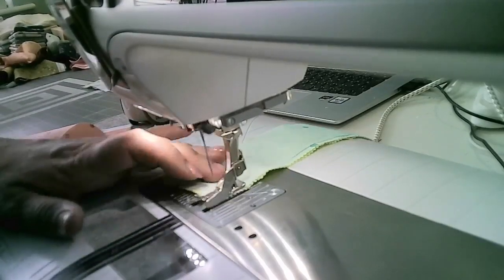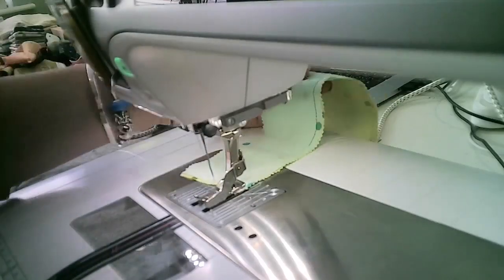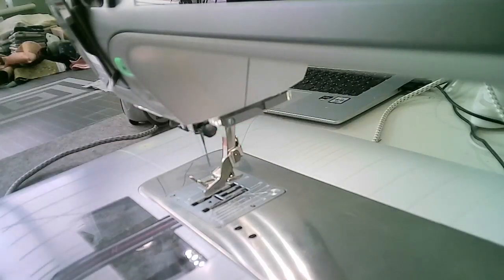There we go, so down we go on that one. And I'm not going to even iron, you can iron it out in between, but I'm not going to. I'm just going to add this next one on like that, and then I'm going to iron them all together.